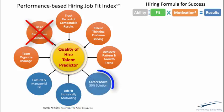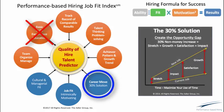I said, finally, we're not going to hire this person. If this person is a top 25% person or a top third person and they're a passive candidate, we're not going to hire them unless we can give them a career move. We've got to give them a 30% increase. They said, oh boy, dead silence. I said, but this 30% is non-monetary.